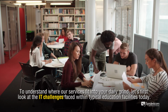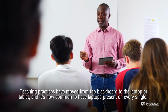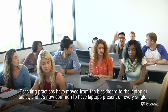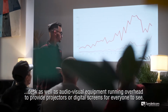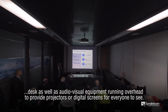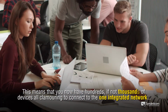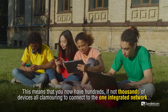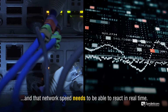education facilities today. Teaching practices have moved from the blackboard to the laptop or tablet, and it's now common to have laptops present on every single desk as well as audiovisual equipment running overhead to provide projectors or digital screens for everyone to see. This means that you now have hundreds, if not thousands, of devices all clamoring to connect to the one integrated network, and that network speed needs to be able to react in real time.